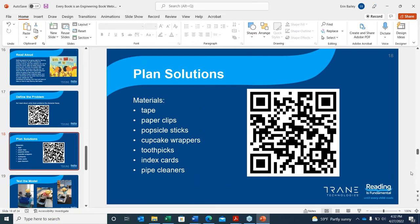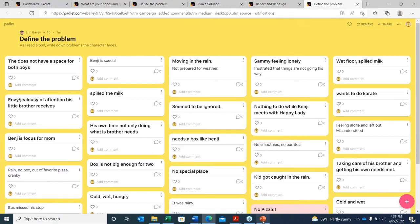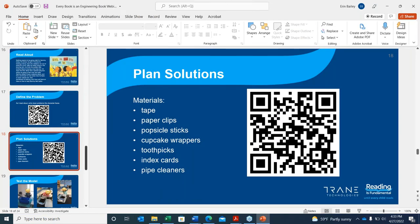The problem I would recommend is that he comes home and he's wet, so students can work on an engineering design of one that's never been done before of how to keep it so that he's not wet on his walk home. And then you're going to go ahead and, I'm sorry, it keeps clicking back over there, plan your solution.